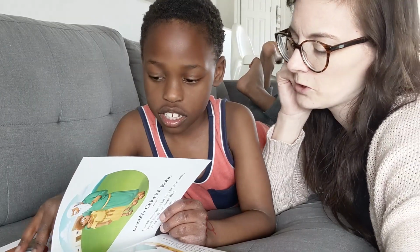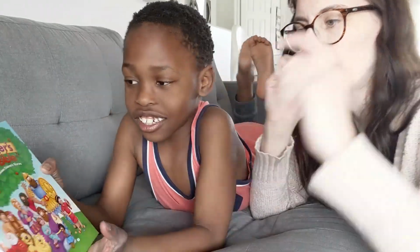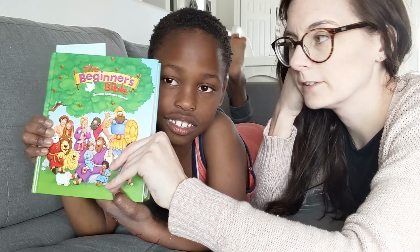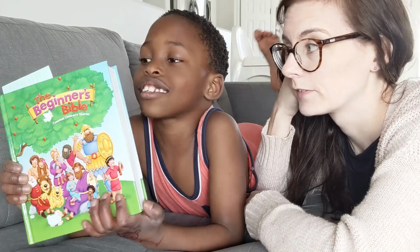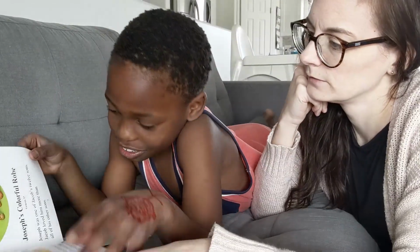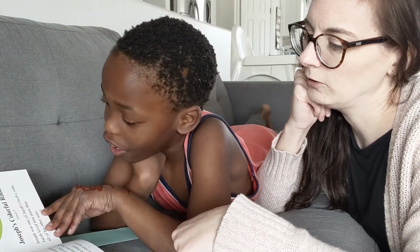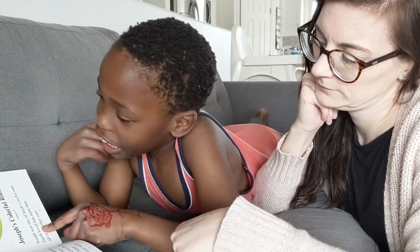Which Bible have you been reading from? Do you want to show the cover? All of a sudden, one day last week, Ephraim decided that instead of listening to the Action Bible, he wanted to read the Bible himself. So we have the Beginner's Bible, and he's been reading a story or 2 or 3 each day. And I'm on Jacob's. You're stuck in there. Well, I'm on Joseph's Colorful Road. And what page number are you on? I'm on 70, but this is 71.